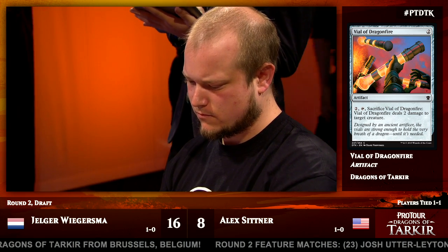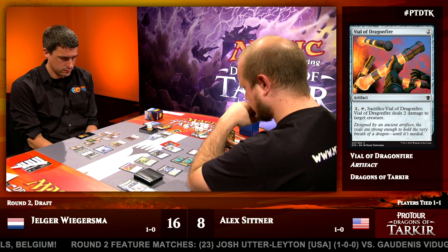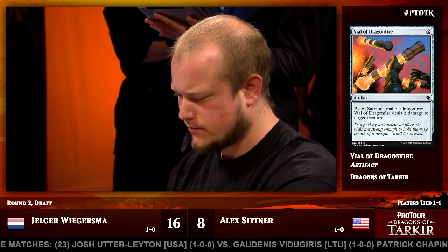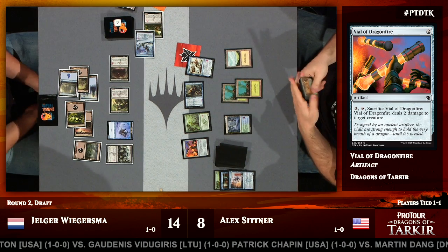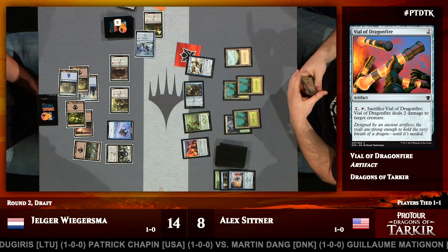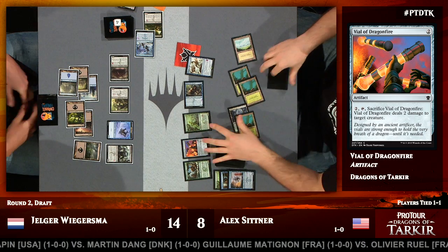So while Sittner has the Monastery Siege in play, giving him a strong late game, it looks like Jelger is really taking control of the board pretty quickly here and is beating down with a huge Gurmag Angler and soon to be a couple of Djinn Monks. And the Sittner Shambling Goblin is also threatening to make things a little difficult on the board.